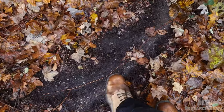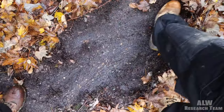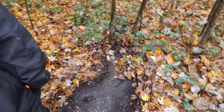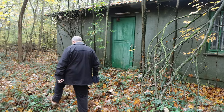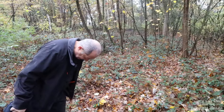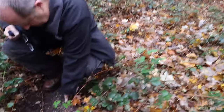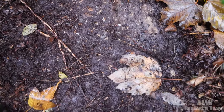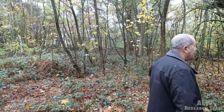What year did you do this? 1980, I believe. Wow. So you built the patio in 1980? Yeah. You can see where the vegetation has grown between the cracks in the flagstone. And it's all succumbed to nature now, unfortunately.